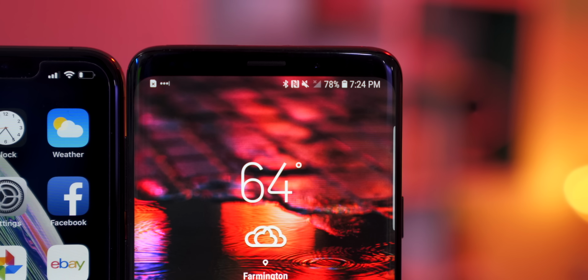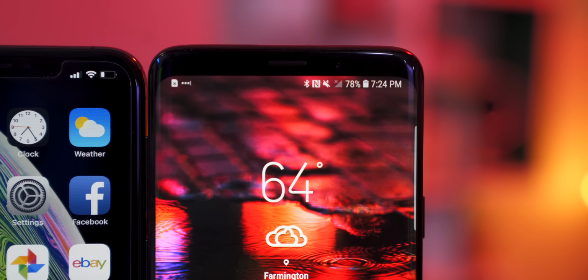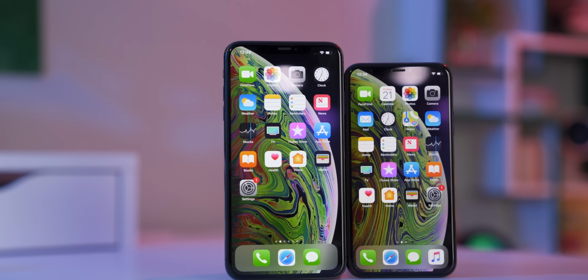Now, I wish I could talk about battery life, but I've only had the iPhone for a couple of days, so I can't get into battery life just yet. But I will report the S9 Plus battery life is really good. So I wonder what the iPhone XS Max is actually gonna give us, but time will tell. But I'll put it in my full review.